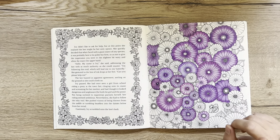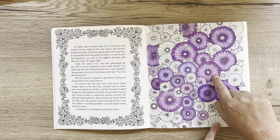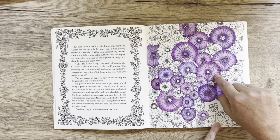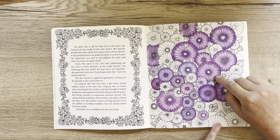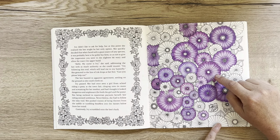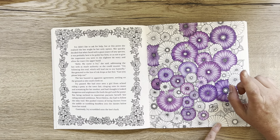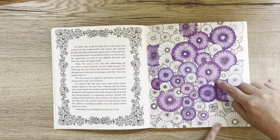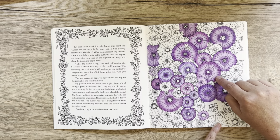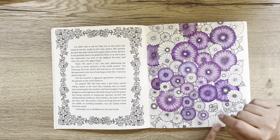I actually started this picture with the Luminance. Now, this flower is from the Caran d'Ache Luminance. I have to say, I normally really like the Luminance. I find them somewhat chalky sometimes. But in other books, they perform a lot better. Here in this book, they didn't do too well. And maybe that's also due to the color, but they are somewhat scratchy. So I didn't get the layers too smooth.